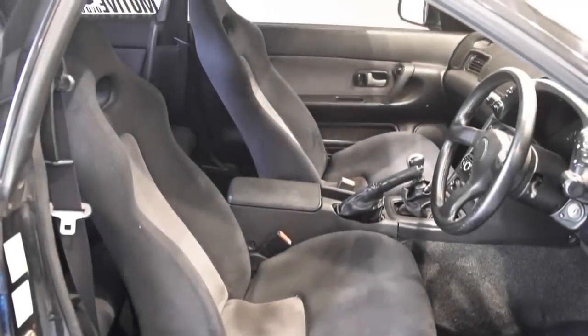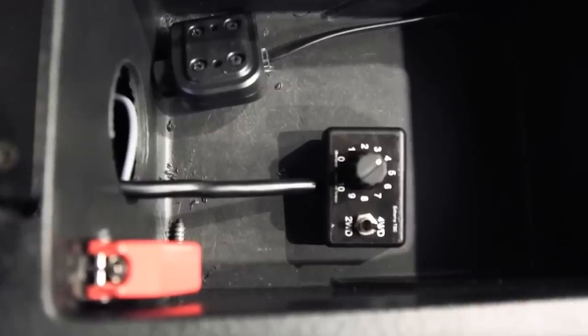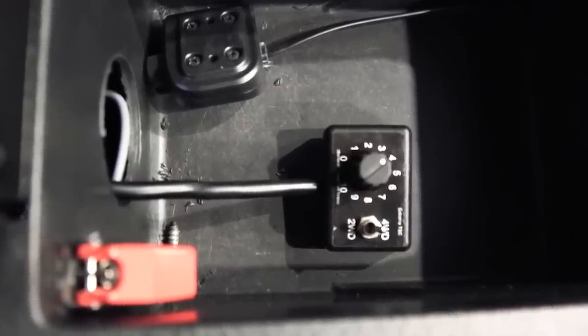Inside, it all appears factory. Keen eyes will notice the different gear shifter, while the four-wheel drive controller and high-low boost switch is hidden away.